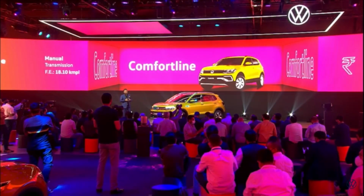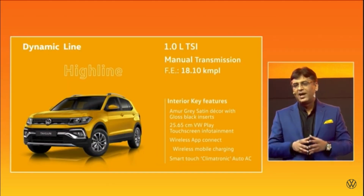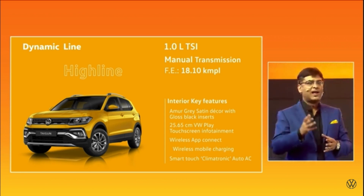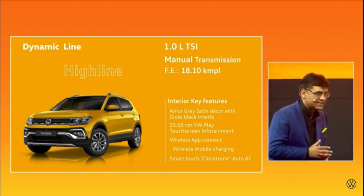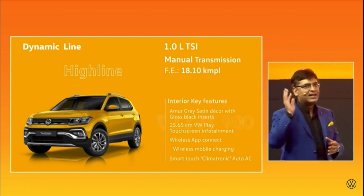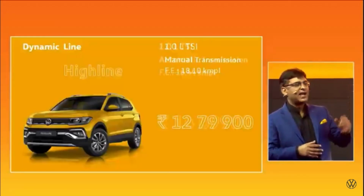The Highline will be offered in both 6-speed manual and 6-speed automatic versions with key features like the R16 alloys, reverse camera, rear defogger, 25.6 centimeter VW plate touchscreen infotainment, wireless app connect, wireless charging, climatronic auto AC, and the introductory price of the manual variant is 12.79 lakhs. And with just a little bit more of investment from the customers, you can upgrade to an automatic Highline, which starts at 14.09 lakhs.